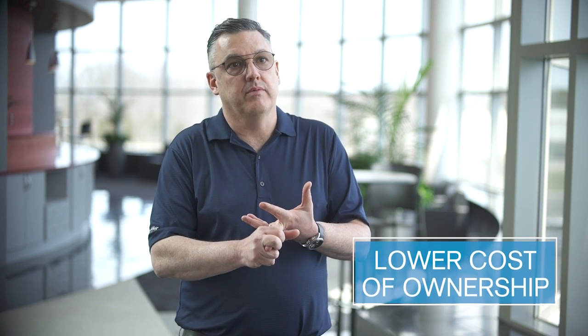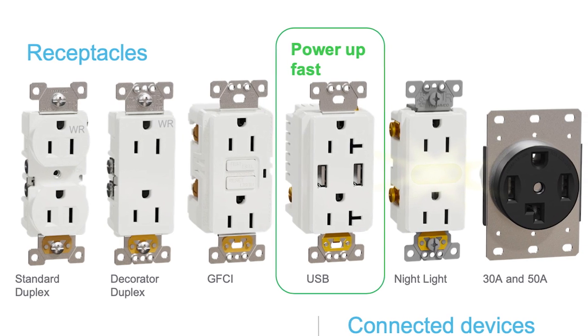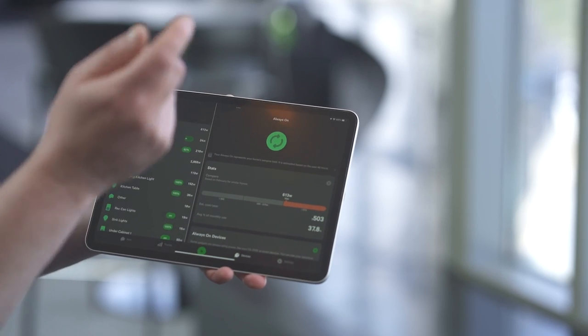cost of ownership standpoint. Square D has an entire connected home ecosystem, and really it goes from the grid to the plug. Going all the way down to the plug and control the lamp, control the TV, really allows you for this comfort and personalization. And that's this whole combination that we're creating from a connected standpoint.